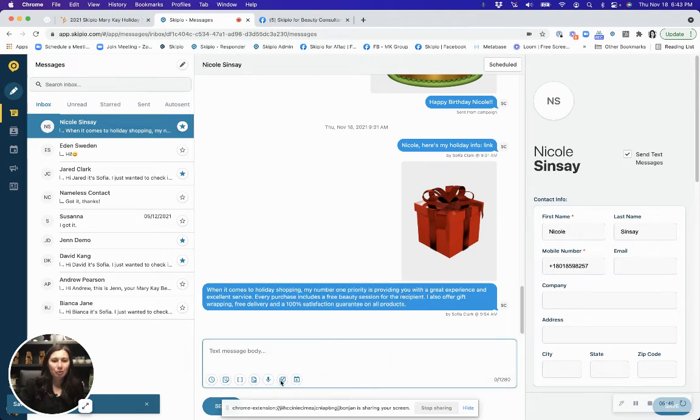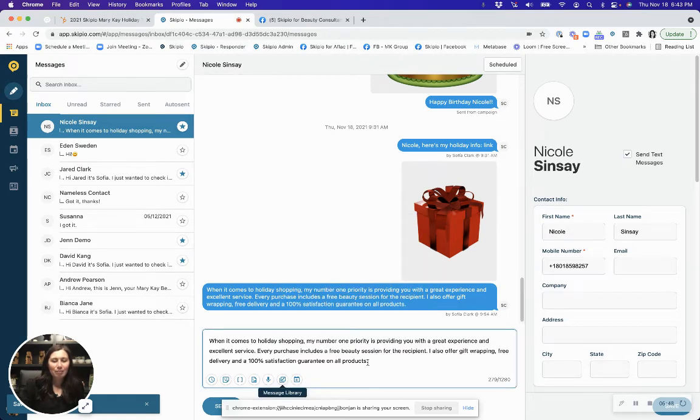And now it's ready to drop straight into that texting box so that I can respond quickly from my mobile companion app on my phone or from my desktop version, and then just click send. If you want to adjust it at all, you can do that as well. We do have more information about using the message library in your resource center, but I wanted to call attention to that because that will be a lifesaver so that you can respond really quickly and easily wherever you're at on the go to all of the great responses you'll get by sending out those campaigns.